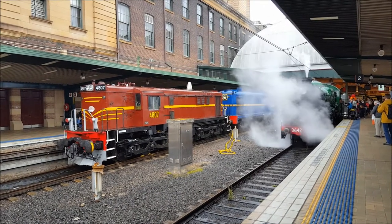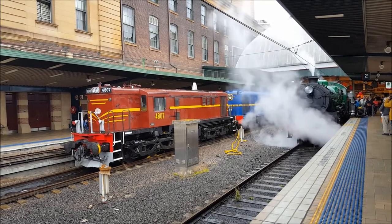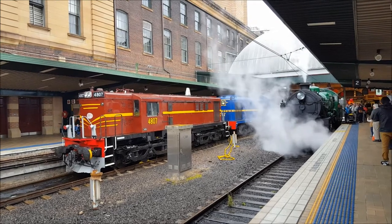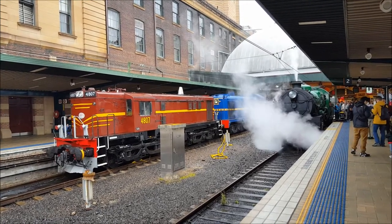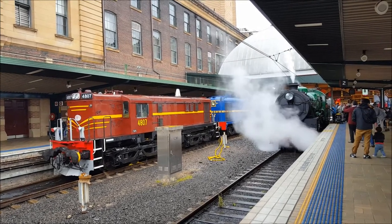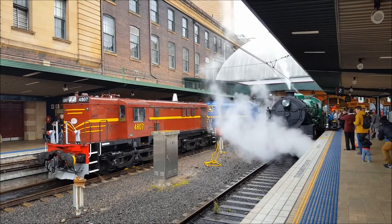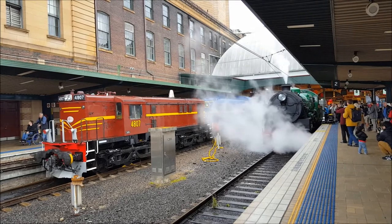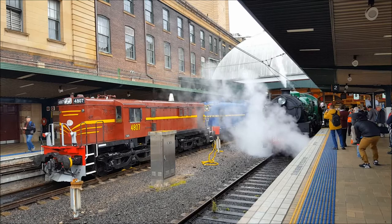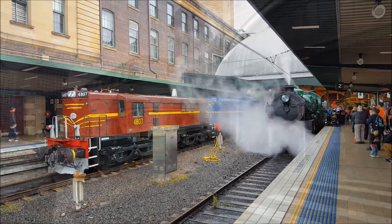Anyway, ladies and gentlemen, standing on platform number one, in front of us we have the Tuscan Alco 4807, followed by a blue one, 4001. And just to the right of the screen is the Pig, the steam loco 3642, which is open to the public so that the general public can have a look at what goes on behind the scenes before it goes away for its overhaul. Be nice and warm sitting by the fire.